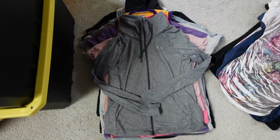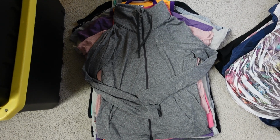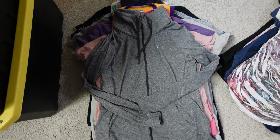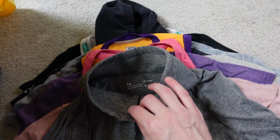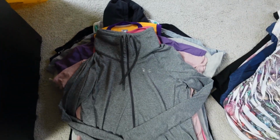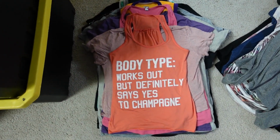Up next, we got a brand that sells really well, a nice Under Armour full zip kind of athletic jacket shirt. Not sure if you call it a shirt or a jacket, but it has the higher collar, zips all the way down. It's a size medium heat gear. So a nice Under Armour. That's easy at $20. Next we have a tank top, a graphic tank top.